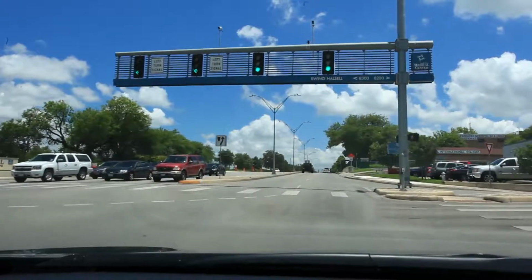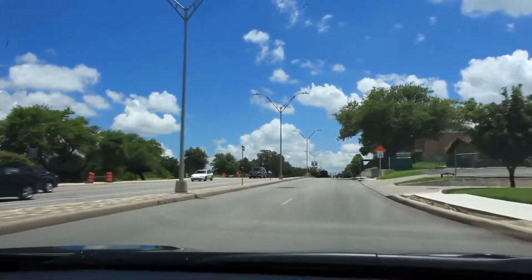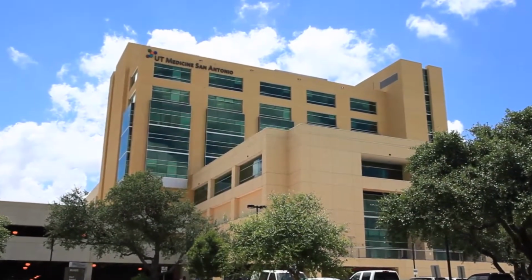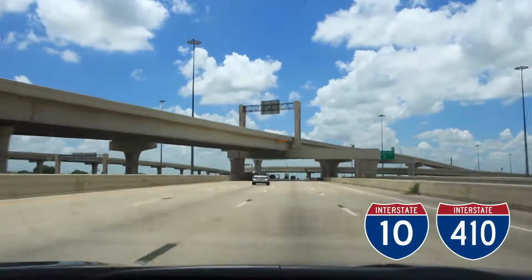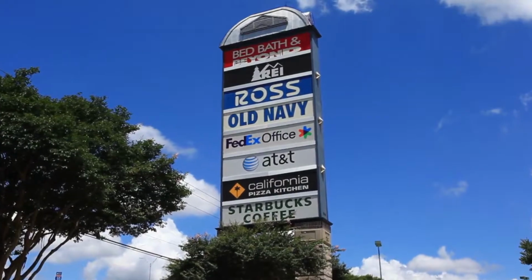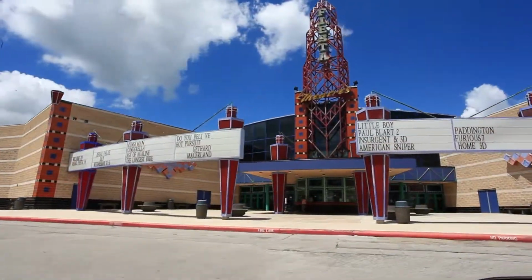Maxwell Townhomes is located in northwest San Antonio, between downtown and the University of Texas San Antonio. From here, you'll have easy access to major highways, including I-10 and I-410. And we are just minutes from great shopping options, along with a variety of dining choices and entertainment venues.